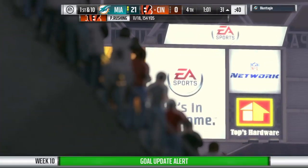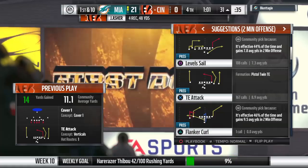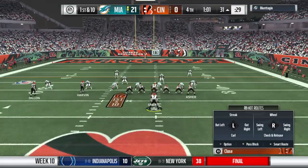Well, coaches always talk about finding balance on offense. I don't think you can get much more balance than this. Big-time run, big-time pass. A 1-2 combination. Looked pretty good. How about that? Let's see if they can continue to take that kind of a punch, though.